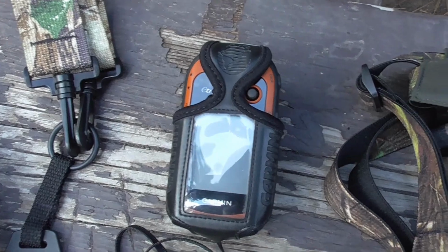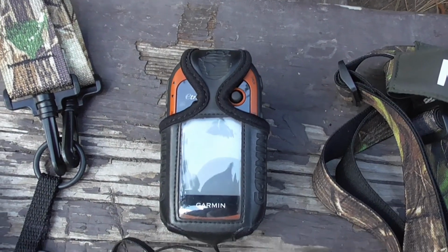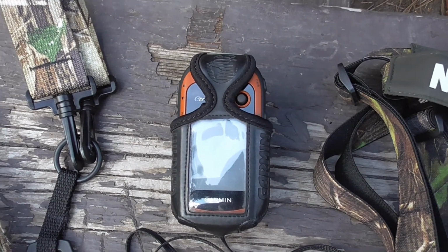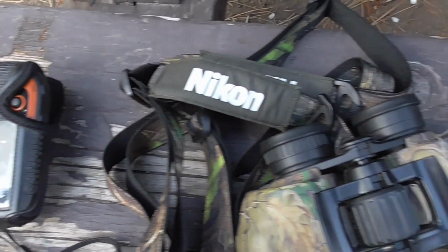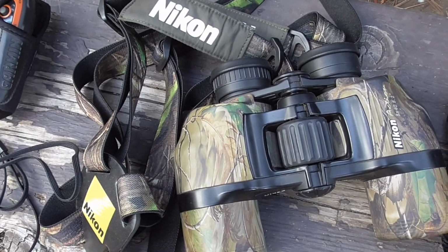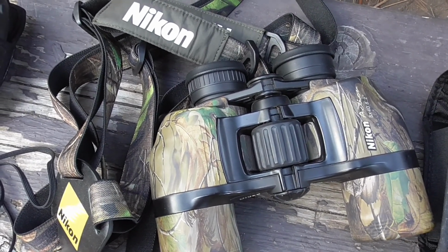My Garmin eTrex 20 GPS. Wouldn't go anywhere in the woods without that either. My Nikon 8x40 binos. Same goes for them. Gotta have them.